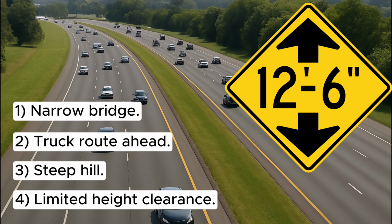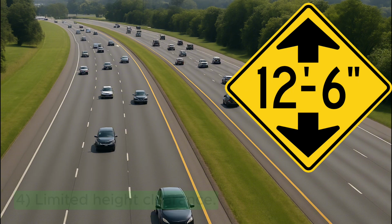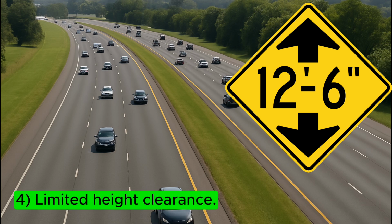It is critical for drivers of trucks, RVs, and other tall vehicles to read and obey this sign to avoid serious damage or accidents. So, the correct answer is number 4. Congratulations if you have chosen it.